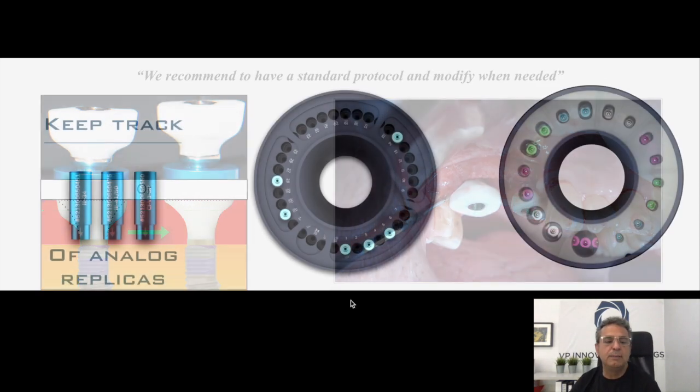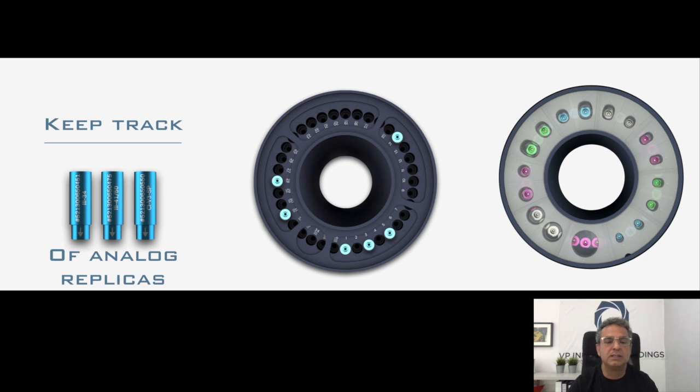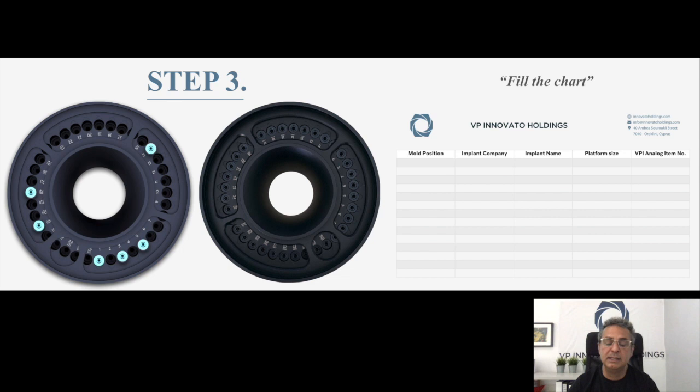So we need to keep track of what parts are in the actual mold themselves. So you need to keep track of your analog replicas. You may be using different systems, but your nurses, trust me, ladies and gentlemen, will be making these custom healing abutments for you. It's a very simple task, and the girls often have quite a bit of time. We've trained our nurses how to do it. We don't make them anymore, and we will show you how we organize ourselves in the surgery.